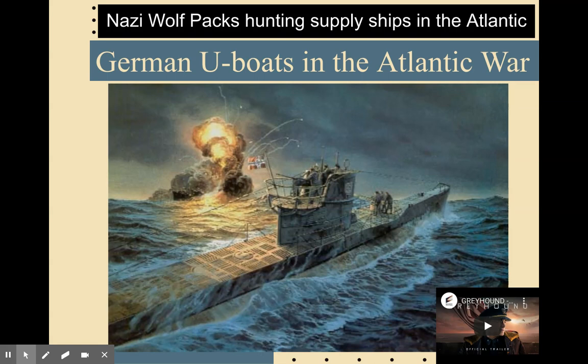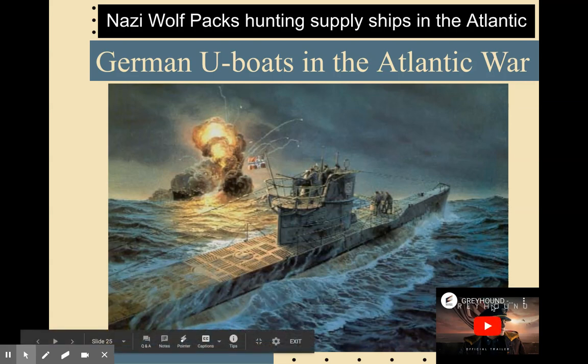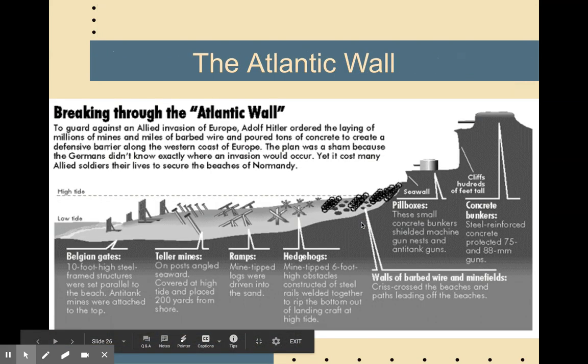And so the Germans, they used a whole bunch of resources to patrol the Atlantic with their U-boats in wolf packs. That's what they called them, these Nazi wolf packs. They would hunt down Allied ships. I saw a great movie a couple months ago, Greyhound, Tom Hanks. He's captaining a ship across the Atlantic, and they're being hunted by these German U-boats during World War II.